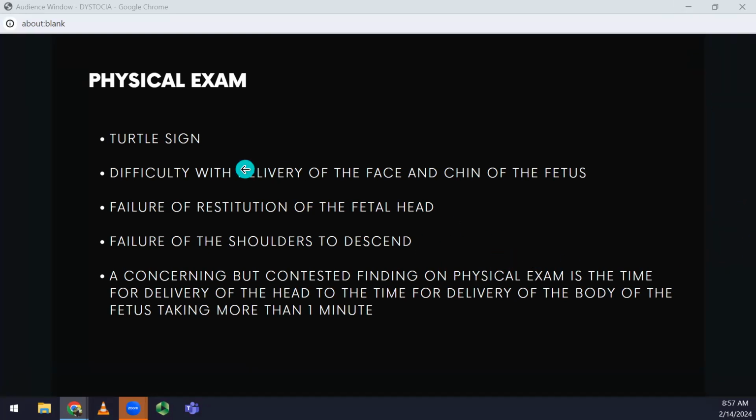And then there's also that the shoulder is not getting down. The head is out, and the shoulder is not coming out. That can be shoulder dystocia. There's also a definition that's been in books multiple times: when the head and the shoulders take more than a minute to come out. You have the head and you're waiting to see if the shoulder will come out, and it's taking more than a minute. That can be associated with shoulder dystocia, but ACOG said this is not definitive and we should not rely on that to call a shoulder dystocia.